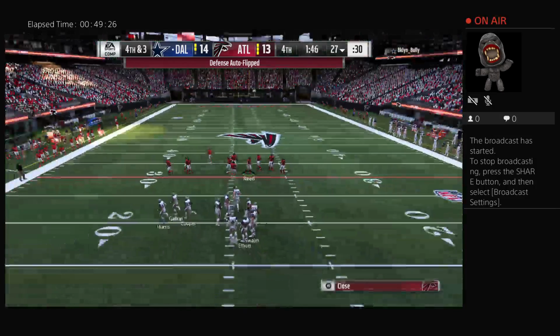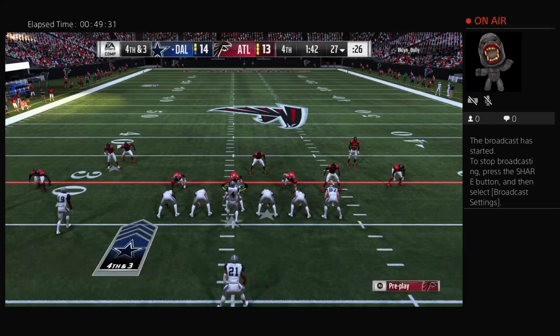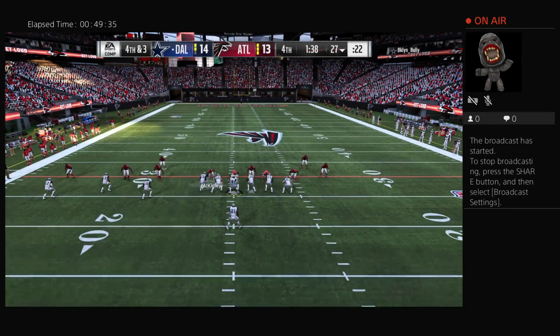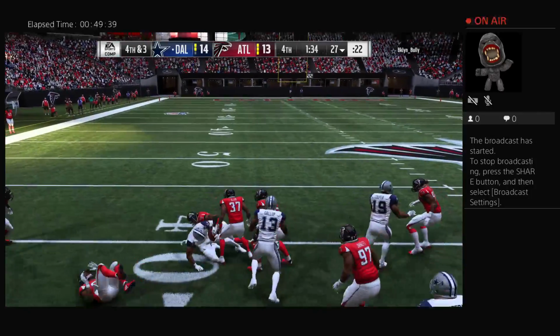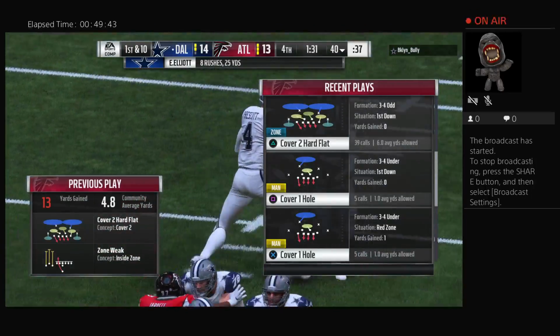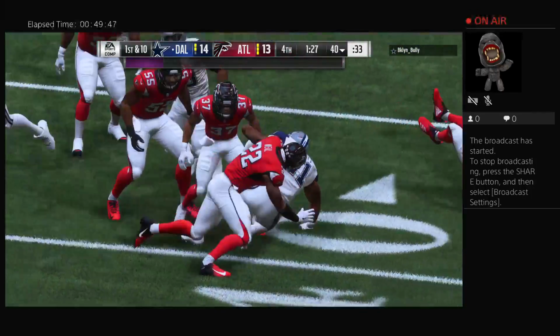Now the offense is not leaving the field. They're going to stay out and go for it on 4th and 3. They'll run it with Elliott. And he takes us up to the 40-yard line before being corralled. That one a backbreaker as they wind up converting there on 4th.